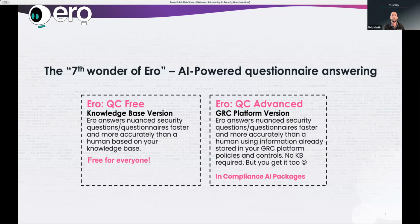And then we've got a more advanced version, the QC Advanced. This version can leverage a knowledge base, but it can also answer novel questions. The way it does that is no knowledge base required. If you are using our GRC platform, that platform is full of a wealth of knowledge about controls, policies, evidence, risk, etc.